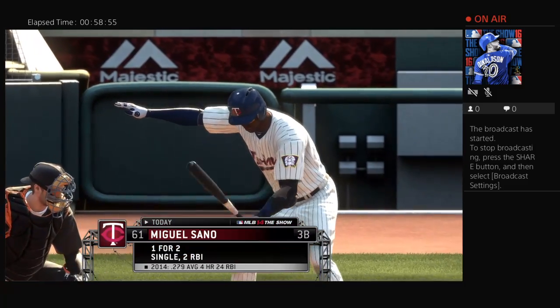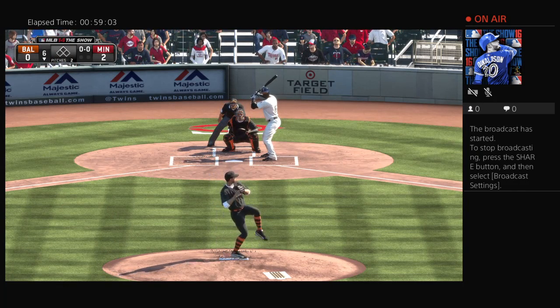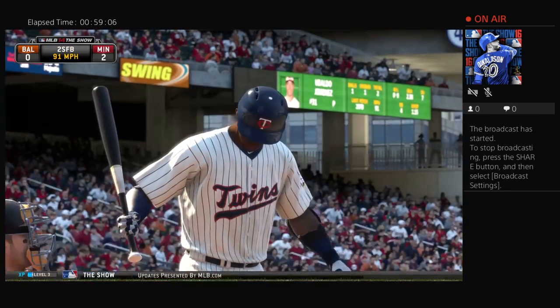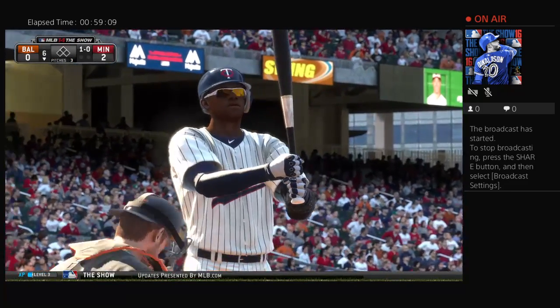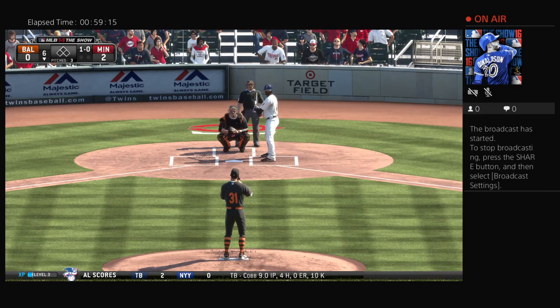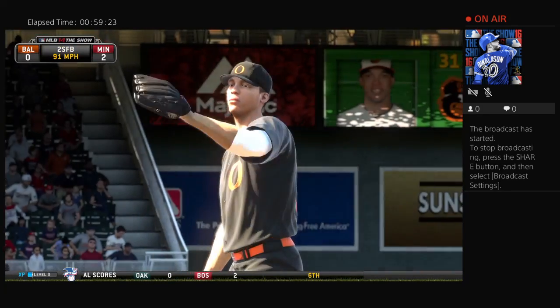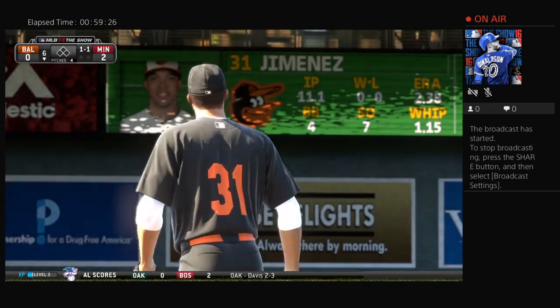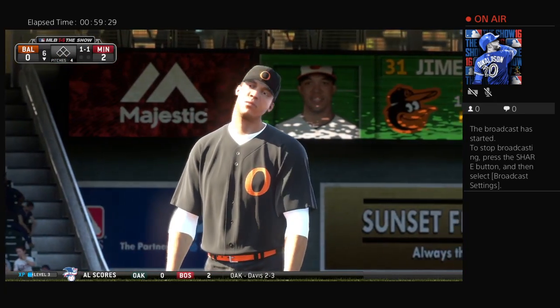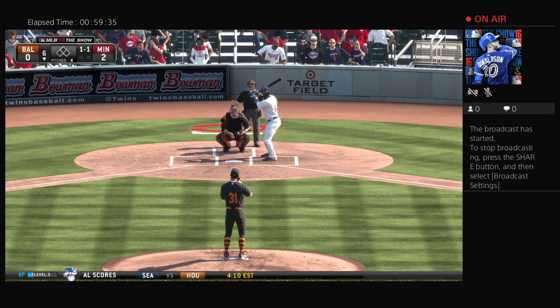Number 61 will dig in. He's 1 for 2 in the ballgame. Third baseman, number 61. Now the first pitch from Jimenez. A bit high there. A ball and no strikes. And here's a fastball in for strike 1. 91 miles an hour that time. A high fastball that time in the strike zone and on the outside corner. But that is a dangerous spot to be pitching if you're only throwing in the low 90s.